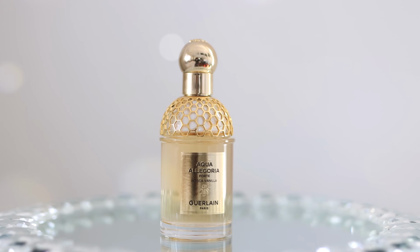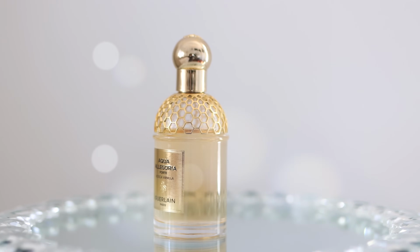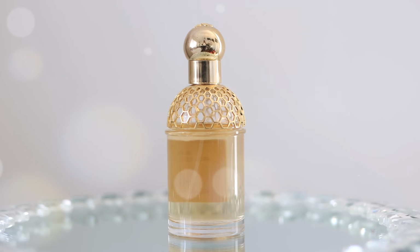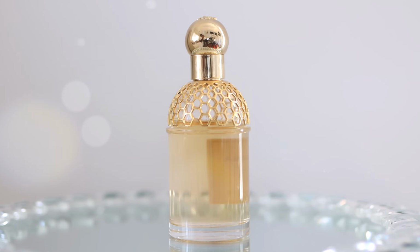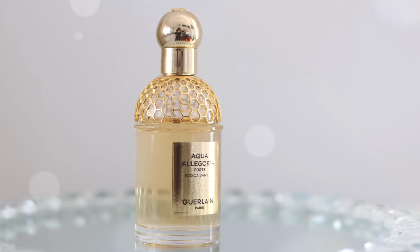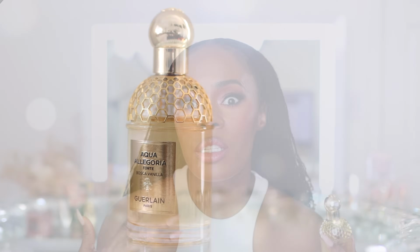This is giving me hot summer day. I'm outside. I'm enjoying nature. I'm on the beach. The sun is beaming down. My skin is glistening, you know, in the weather. And when I go to Bali, this is what I'm taking. Like, this is going to have you smelling and feeling so beautiful, but clean, but vanilla, okay? So definitely check this one out. Solar Vanilla, love this one. Again, this one is Bosca Vanilla, and this is from Aqua Allegoria Guerlain.